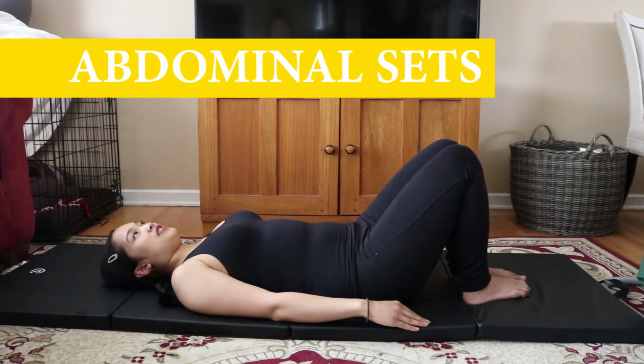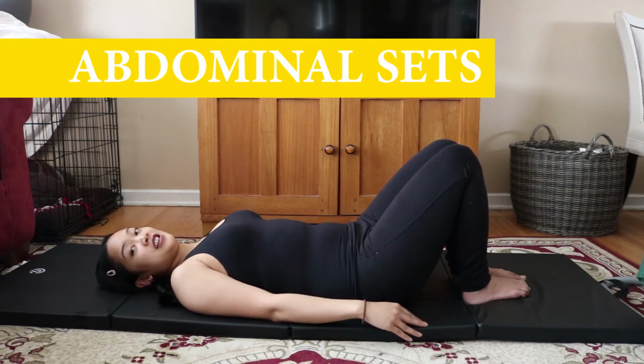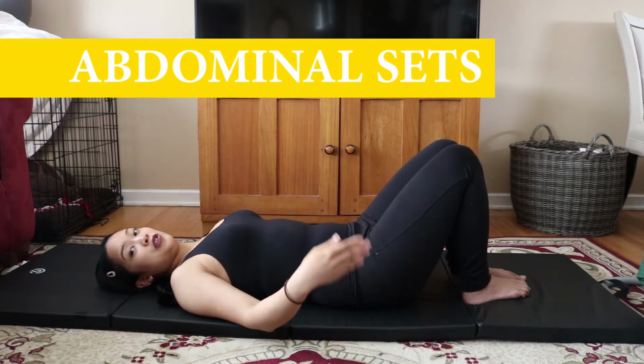4, 5, 6, 7, 8, 9, and 10. And again, just as the Kegel exercises and the glute sets, if you can slowly build up to holding longer and longer, even up to a minute.